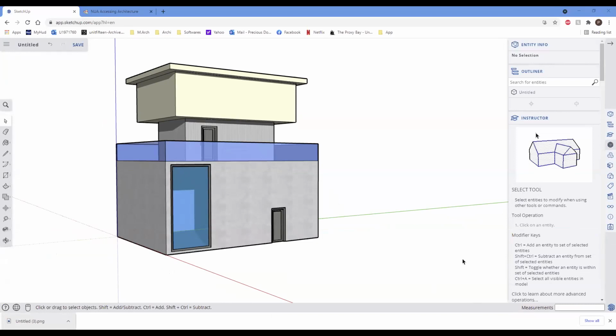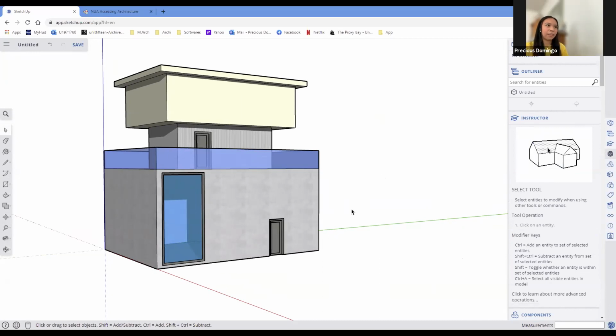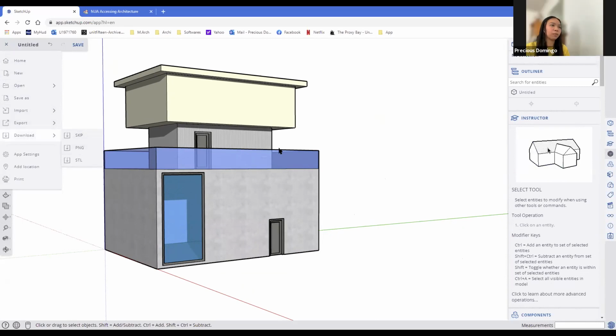Great. Thank you for that, Precious. Should be saved. Cool. So guys, if you'd like to save your work as PNGs and then apply those to Padlet, that would be really interesting to see. Yeah, so that's just where you find it. Download PNG. Great, thank you.